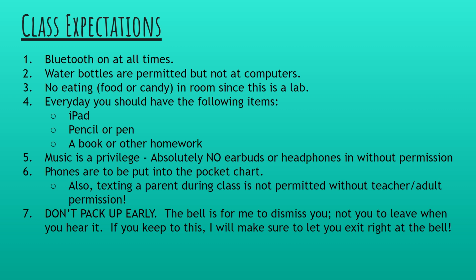However, I ask that when we go to the computers that you still leave them at the black lab tables and you just go back over to get a drink at the lab table rather than taking them to the computer. Because this is a lab classroom, we're not going to have food or candy eaten in the room. If you have special permissions to have snacks, again, we're going to make sure that takes place over at the lab tables, not at the computers. But that will be on a case-by-case basis from the nurse.